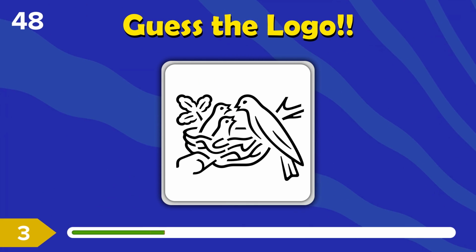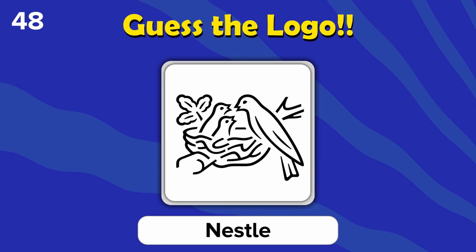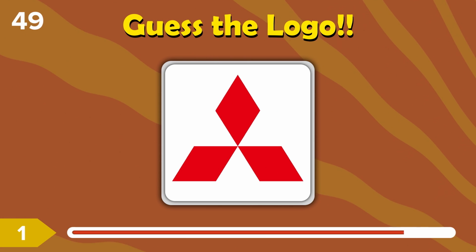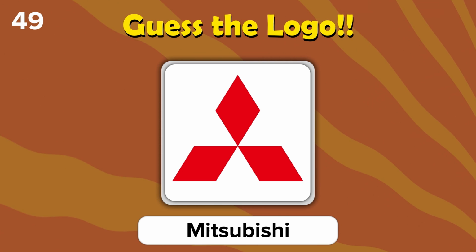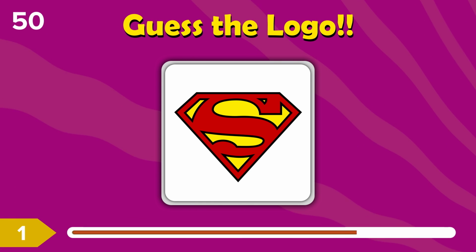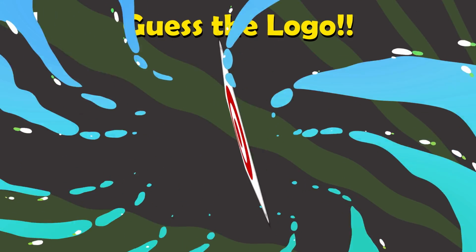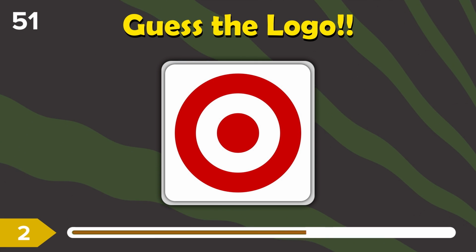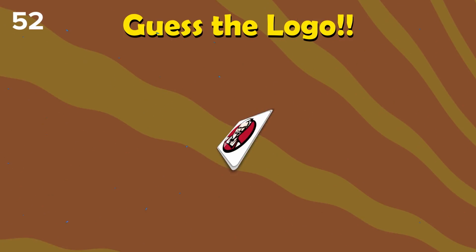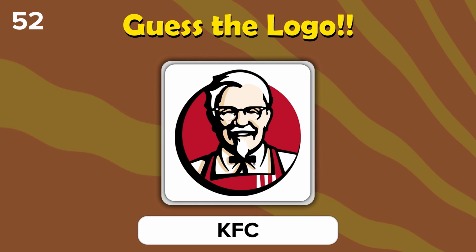Guess the logo. Correct answer. You can guess these logo? Yes, this is correct. Guess the logo. Correct answer. Guess the logo. This is correct answer. You can guess these logo? Yes, this is correct.